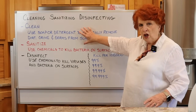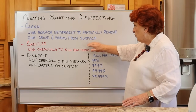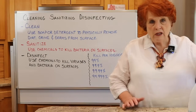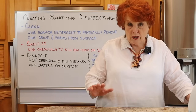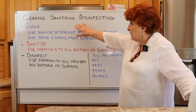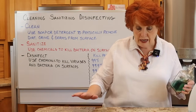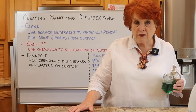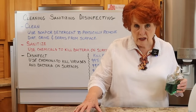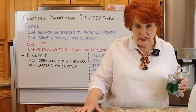So the first thing that we always need to do is to clean using soapy water or detergent to physically remove dirt, grime, and germs from the surface. Now, it is important that we actually do use soap and water to scrub or wipe down these areas before we do either sanitizing or disinfecting. Now, the way I do it right here on my countertop, and mine is granite, I have to be very careful in terms of the products that I use so that it will not break down this stone. And most natural stone, you need to avoid acid, so we need to keep that in mind.